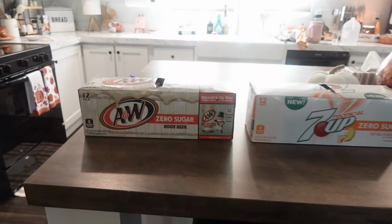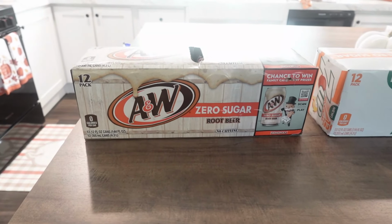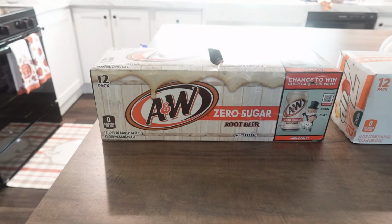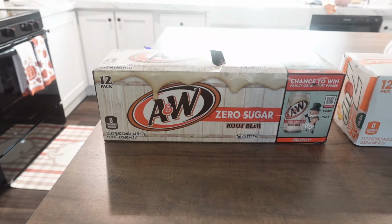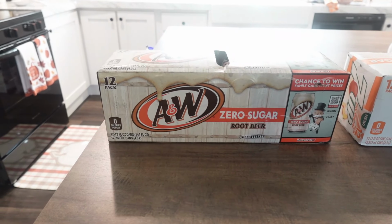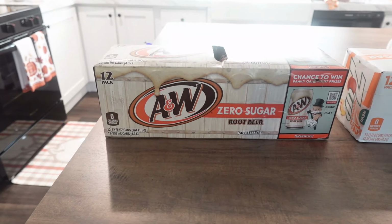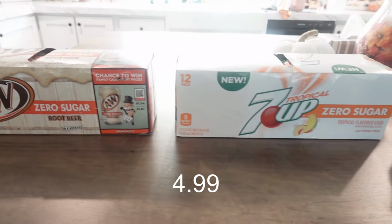Over here, they had their soda with the digital coupon. They ran $9.99 for 12, and with the digital coupon, I got this zero sugar A&W root beer for $4.99.